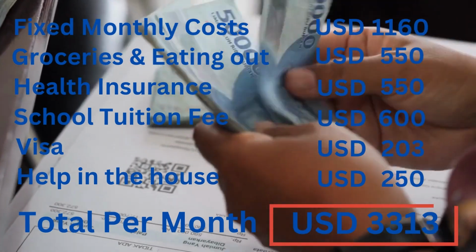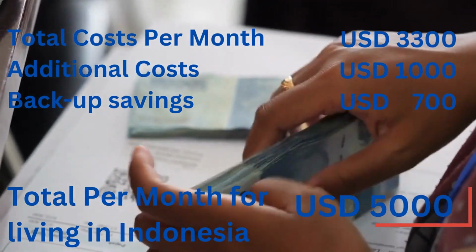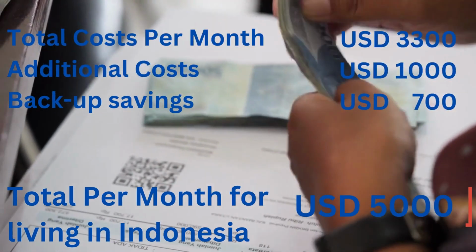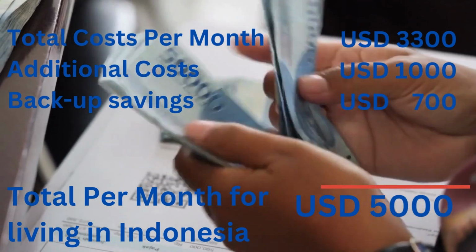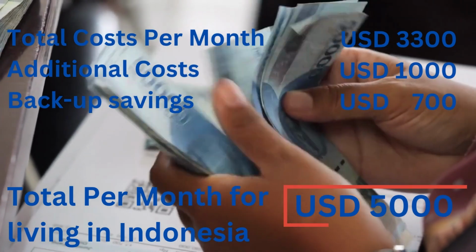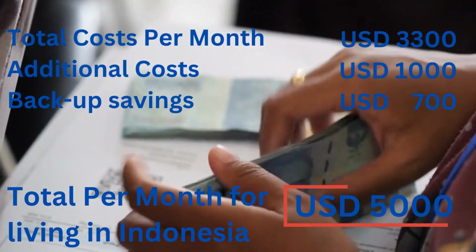To be on the safe side, we made it $5,000. We know you can live for far less in Indonesia, but we also know there are always unexpected costs. Plus, we also added our savings for travel and emergency airplane tickets back home to the Netherlands. That said, we did have a closer look to see if Lombok might be cheaper or more expensive.